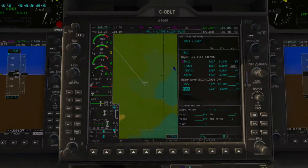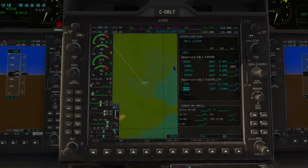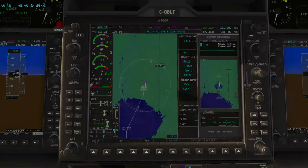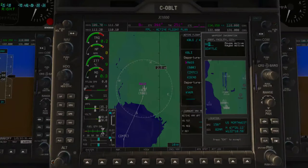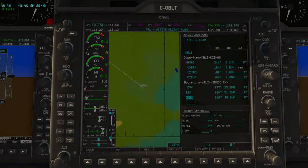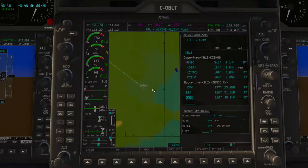So now we can go down here to YKM. And we'll put in an airway. Oops, I'm sorry, we're going to go to SEA first. So first we want to just, again, scroll up and put in SEA, enter. Seattle.